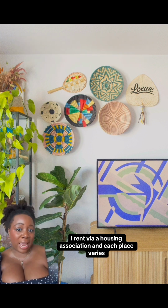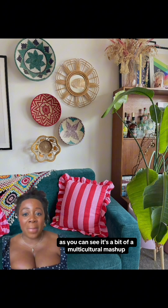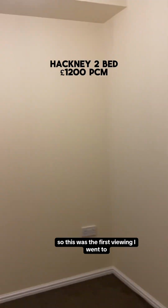I rent via a housing association and each place varies. This is part of my living room. As you can see, it's a bit of a multicultural mashup. I'm not going to reveal what I pay until I move out, but I can show you some of my other viewings from 2020. So this was the first viewing I went to.